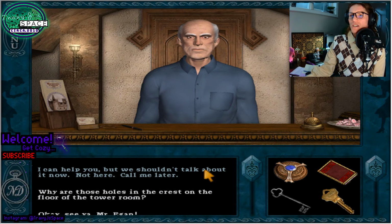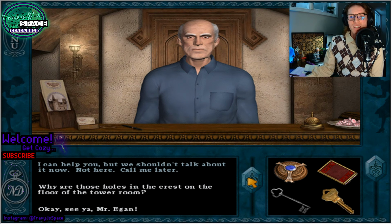Interesting. So he's letting us in, but he doesn't want to talk about it here. He doesn't trust anyone in this castle, I guess. I mean, neither do we, really, to be honest. Who can you trust in this freaking castle?